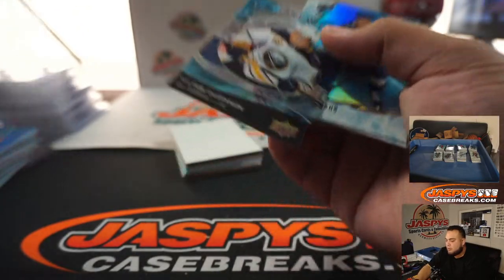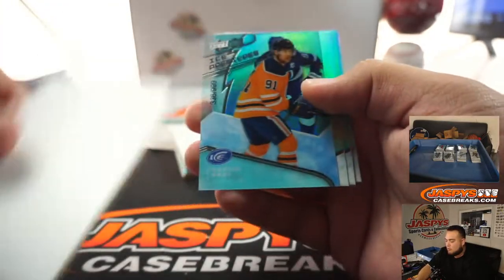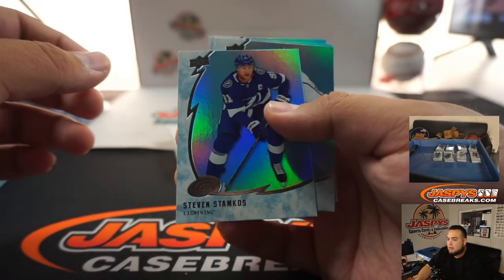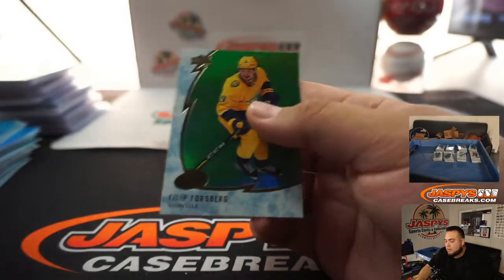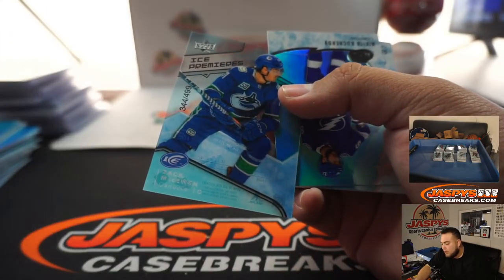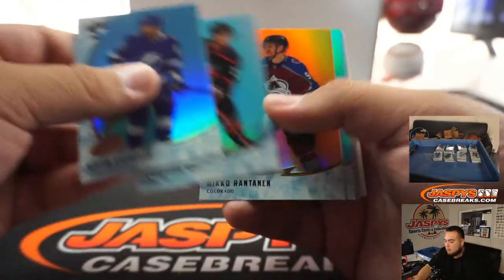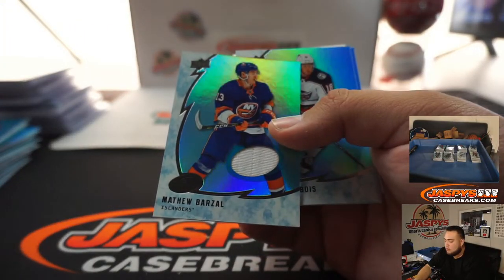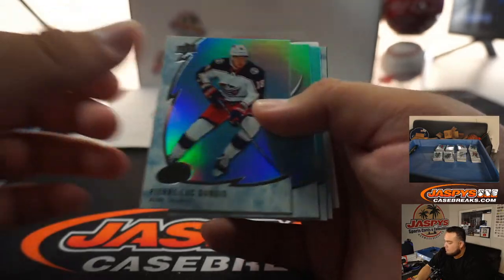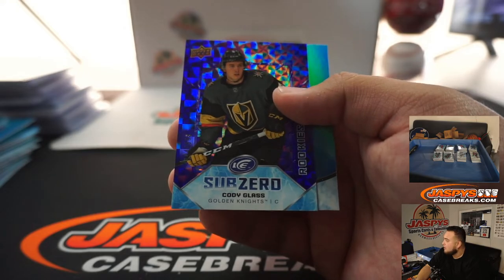Victor Olsen retro to 149. Pass to 999. Yeah, this ice hockey is really beautiful, man, honestly. They did a good job with this year. To 499. McEwen. Barzell relic. Cody Glass.